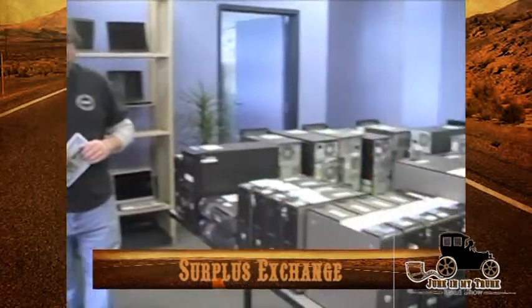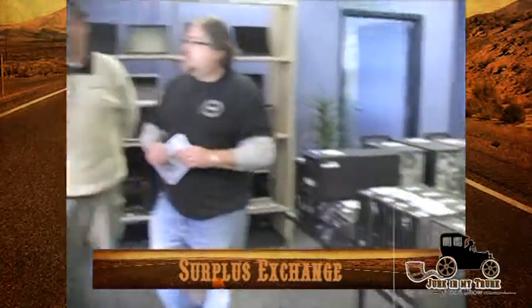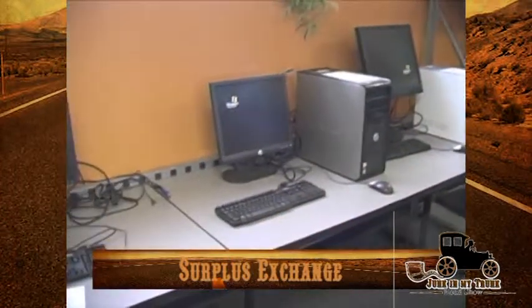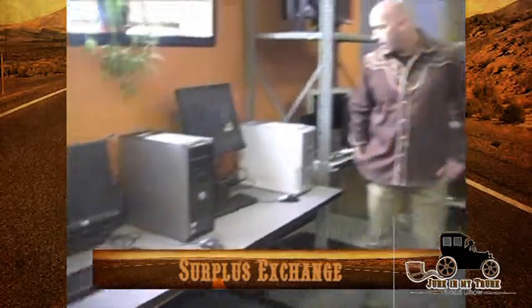Okay. Then it gets tracked through here. We have a triage where we see if it can be refurbished, if there's anything in it that we can use to build another system. And then it just works its way through here, gets built into a system. We have bare bones systems over here for people who know how to load software. They're fully functional systems, they just don't have operating systems on them. And then we have the more complete systems over here where we've put the operating systems on them so that they're ready to go.